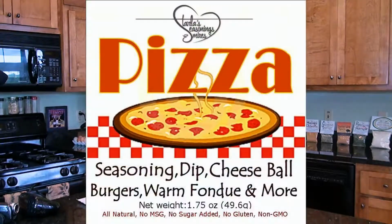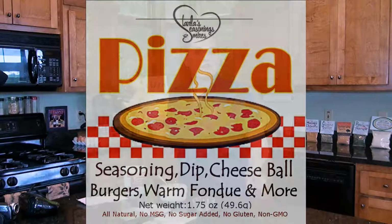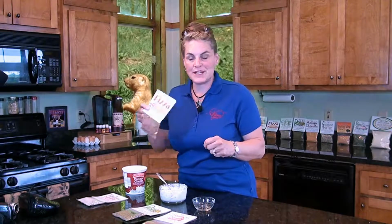Now it's also great with a lot of my other flavors. For the kids, you could do the cheesy pizza. My kids love this one, and then they put it on their baked potatoes. They dip their French fries in it. I'll beat it till it's smooth, so it's more like a dip, and then they dip their fries and their chips in it.